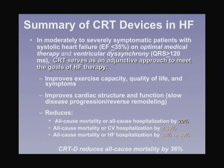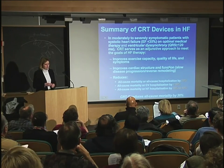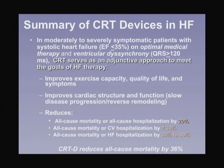So in summary, in terms of the cardiac resynchronization therapies, it's used for patients with moderate to severe heart failure symptoms with a left ventricular ejection fraction less than or equal to 35%, who are already on maximal medical therapy and who have evidence of ventricular dyssynchrony, which is typically a QRS duration of over 120 milliseconds. And in those patients, it's been found to be an adjunctive method for treating patients with heart failure, and it reduces all-cause mortality or all-cause hospitalization by 20%, and all-cause mortality or cardiovascular hospitalization by 30%, and it's basically 30 to 40% improvement in hospitalization and mortality.